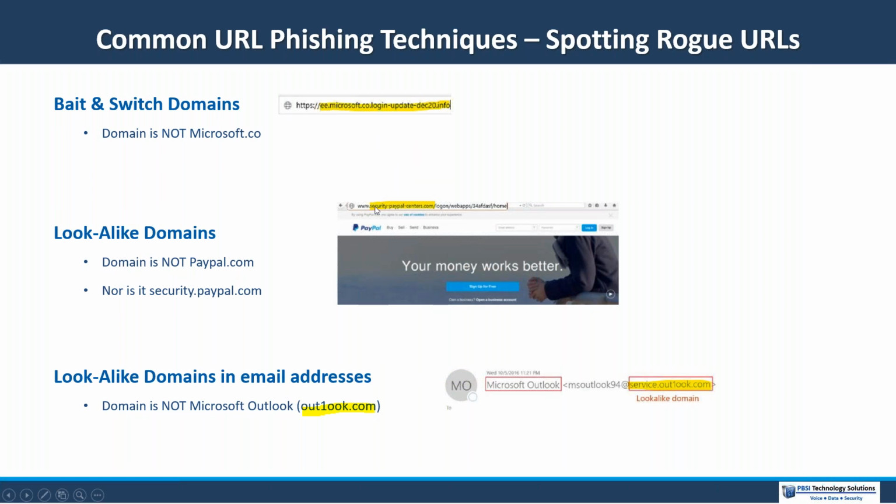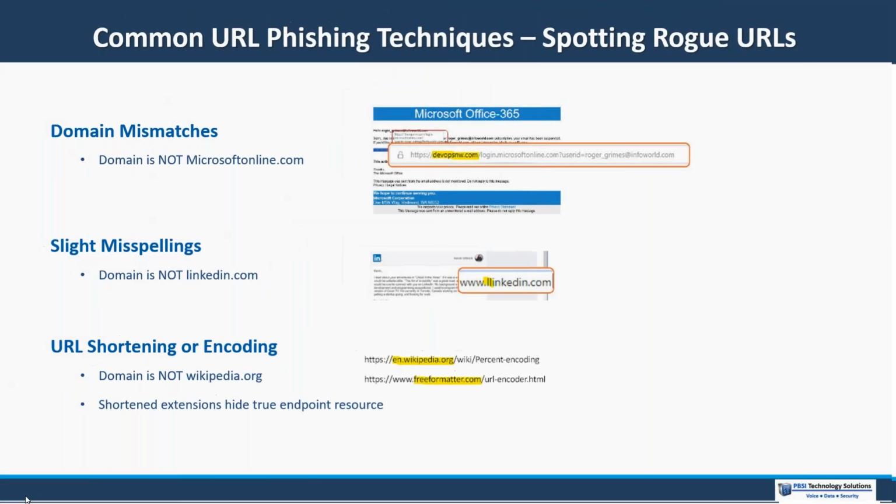Lookalike domains. So security-paypal.com-centers.com is not paypal.com, and it's not security.paypal.com. Misspellings and lookalike domains. So in this case, this email came from, no it didn't, Microsoft Outlook. It's from service.out1ook.com. So just looking at the little things is important.